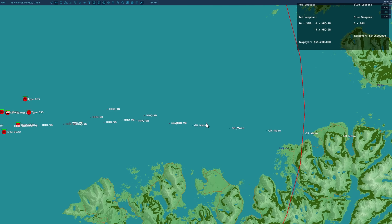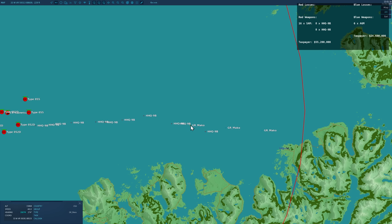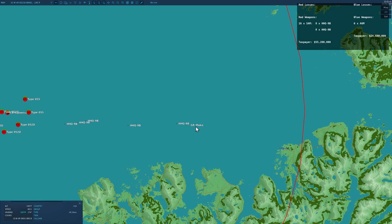Yep, first one down, second one down, third one down, 4th, 5th one, 6th, whatever, down. All right, yeah, they just can't quite get through. You can get close, but the Chinese have the capability of getting enough missiles airborne to reliably shoot 6 down.